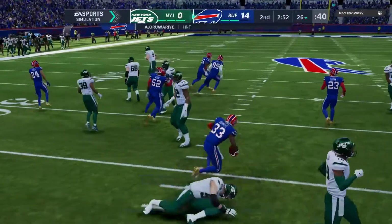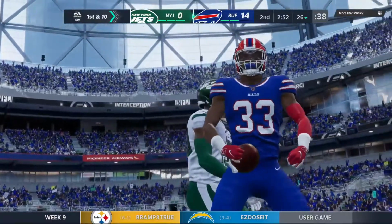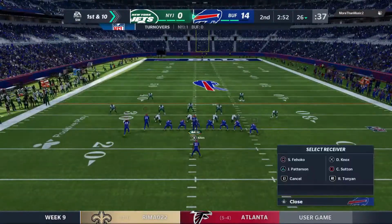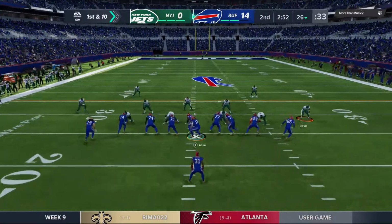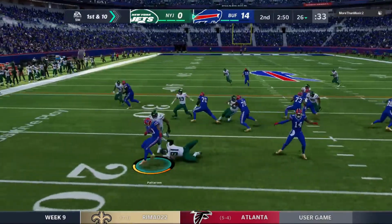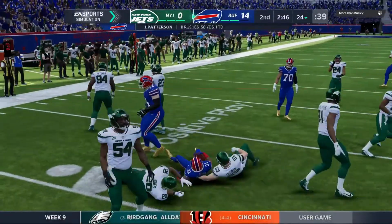Picked off at the 19. And he brings it back to right around the 26-yard line. Allen and the Bills now with a 1st and 10 at their own 26. Well, that's a drive killer right there. Not a really confident throw either. This one was kind of up for grabs, and it's going to come down in the hands of the wrong team.